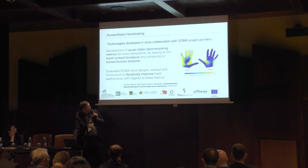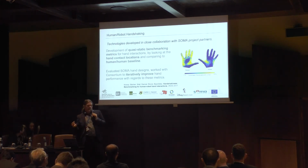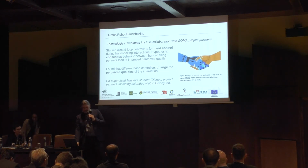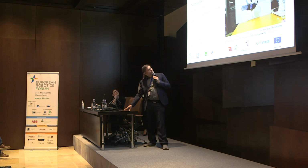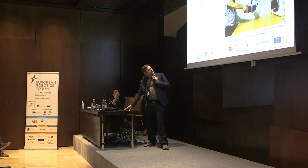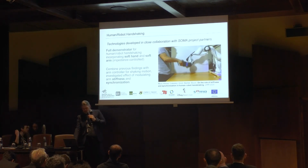And to start with the handshaking, we analyzed in a quasi-static benchmark how the hand contact location looks in the human-human baseline, and then compare this with the robot. And this leads then to improved robot hands. And then we developed different closed-loop controllers for hand control. And the hypothesis was that if you do consensus behavior between the handshaking partners, you can improve the perceptive quality. And this is true, and we found it out. And here you can see the demonstrator, where we can change the Cartesian stiffness of the grasping, and also the synchronized behavior of the motion.